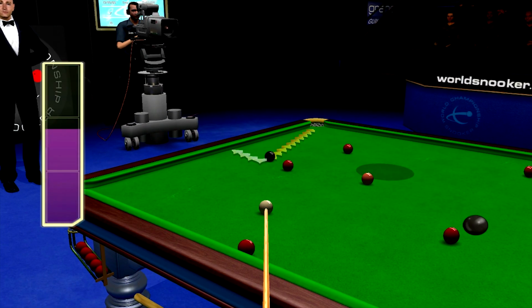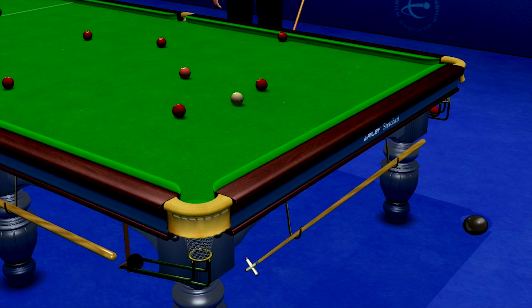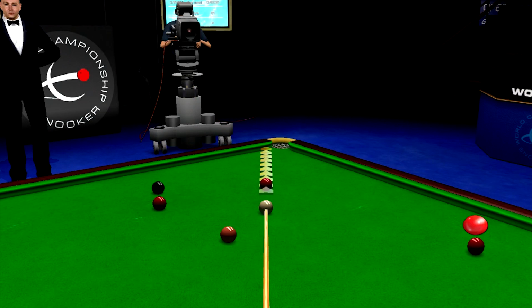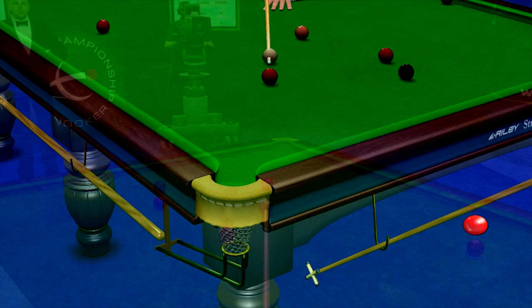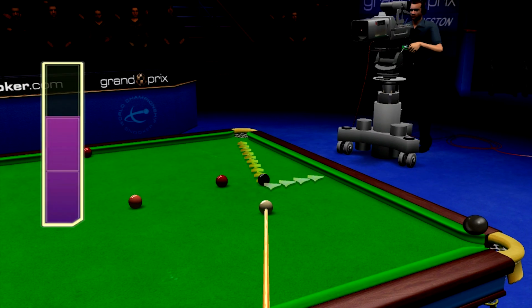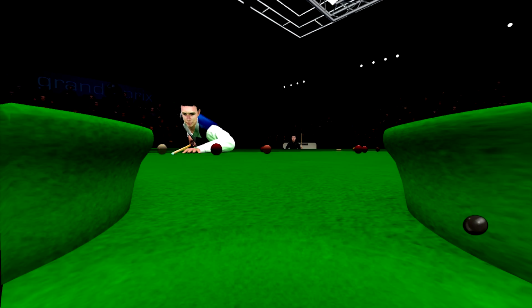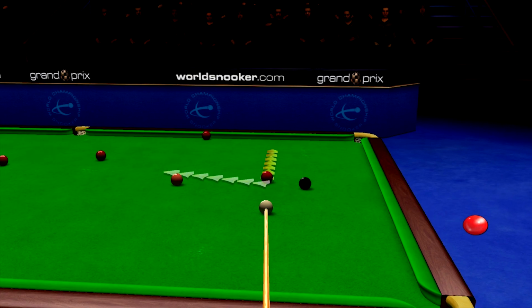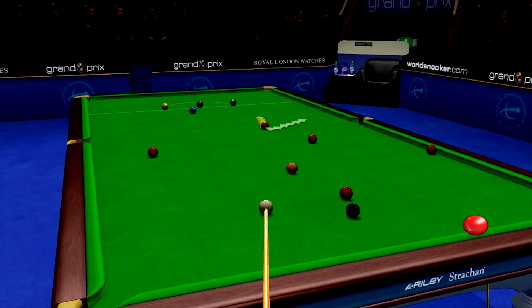So, just gotta drop this in. Leave an option of both reds. And, you know, we gotta be happy with that. 29. 30. And we should already have a fairly substantial lead. 37. So the pressure is really on now. He'll need to keep his cool.